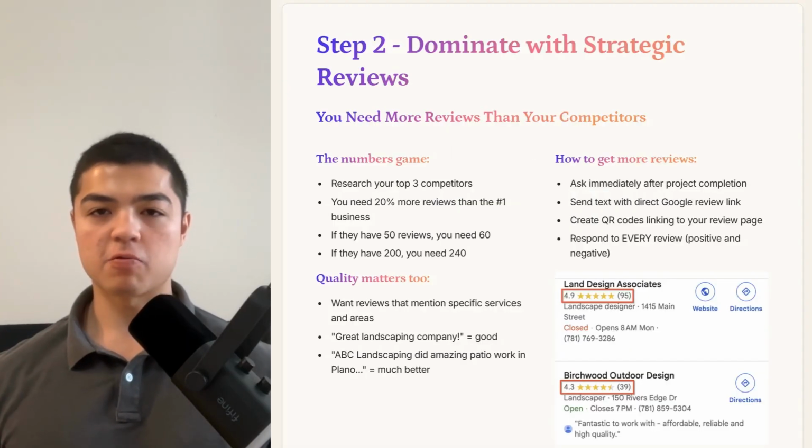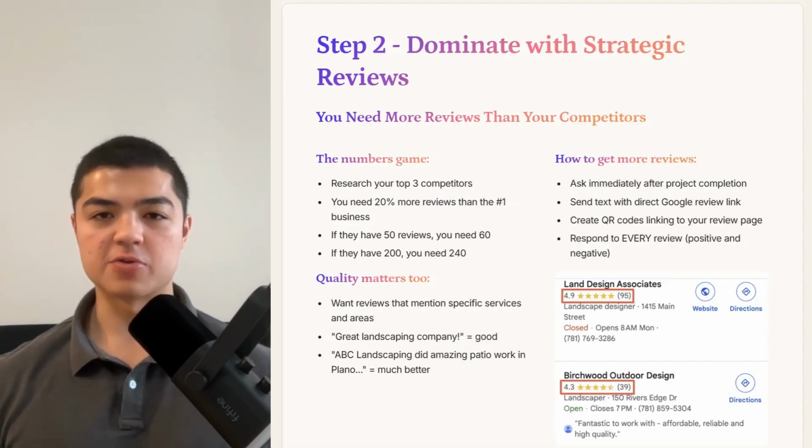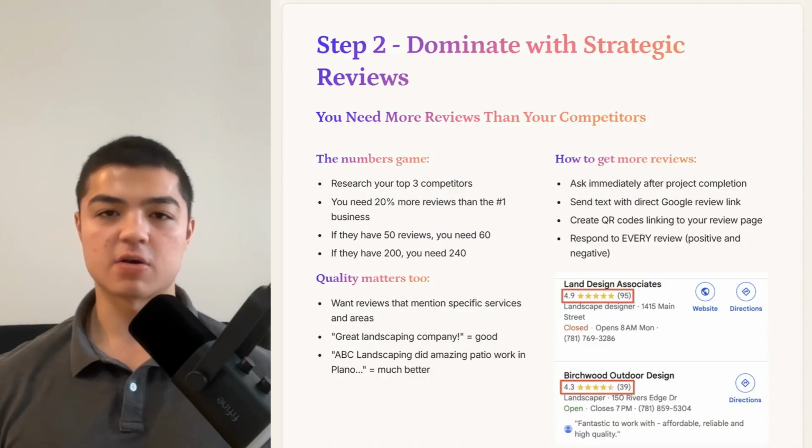Reviews are one of the most powerful ranking factors for Google Maps, and they're also one of the most effective ways to convert searchers into customers. Here's the truth. If you want to rank number one, you need more reviews than your competitors, and those reviews need to be recent and high quality.